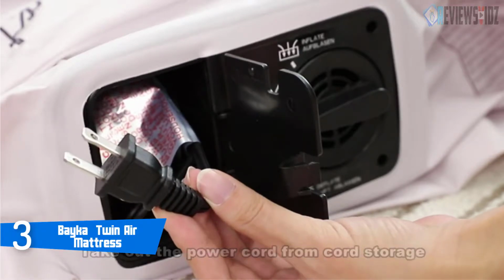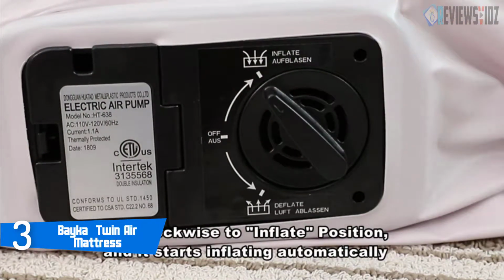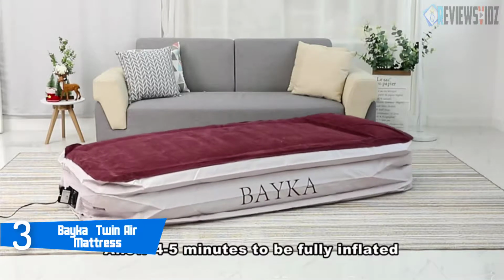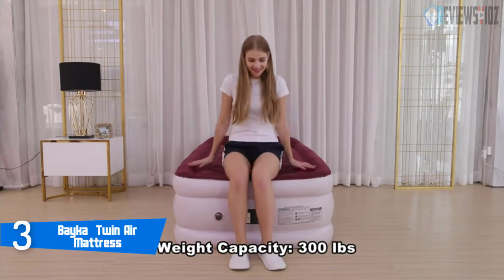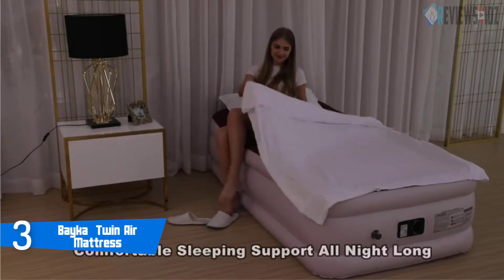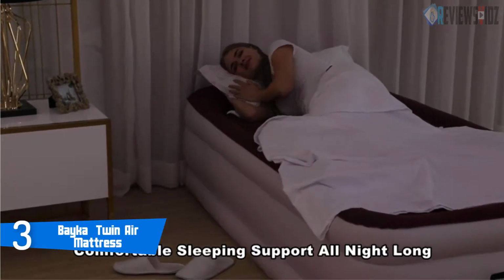The power will cut off automatically after 10 minutes of continuous operation in case of unsupervised operation. A manual inflation-deflation valve is also included for camping or other situations without access to power. This comfortable sleeping support can be raised 18 inches from the floor. The waterproof flocked top air mattress and unique wave vanes match all parts of your body well. Beka Air mattresses come with a 2-year return and refund promise and lifetime after-sales service.